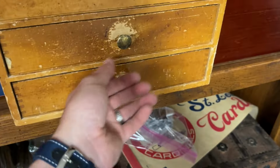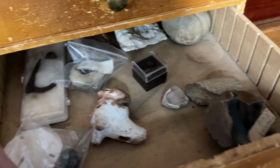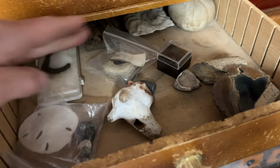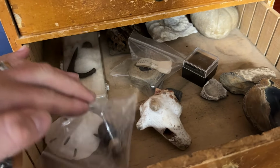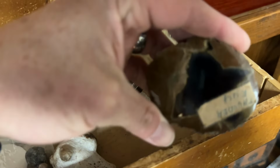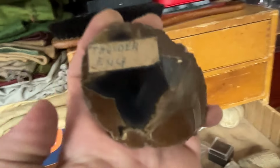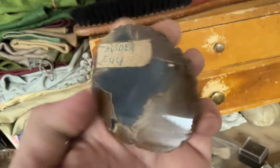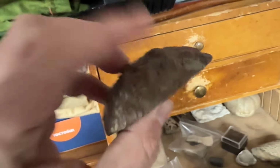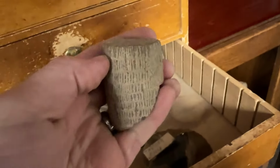Even up here, folks, we've got some other stuff. We've got some Native American artifacts in here, some pottery. We've got some stuff from the ocean. We've got things like, what does this say here? Thunder egg. So this is basically like a geode that's been cut. Beautiful little thing. Here's a nice old fossil. I mean, all this stuff, folks, has value.